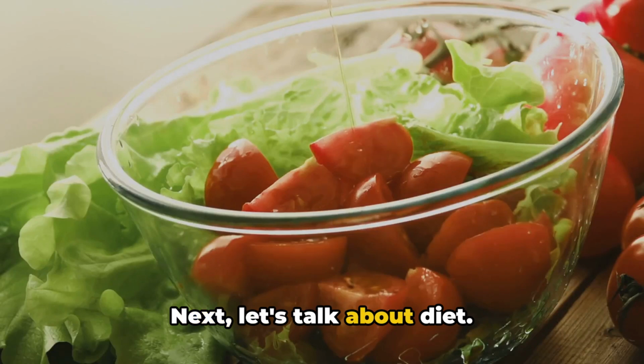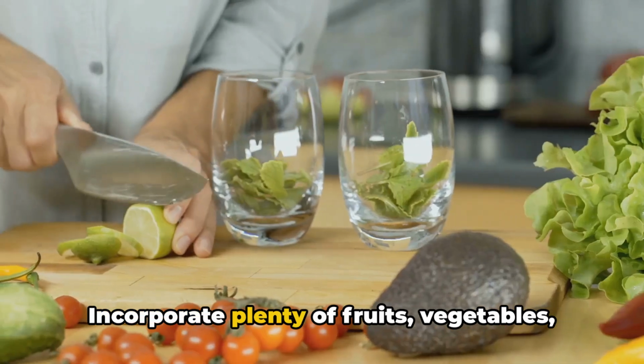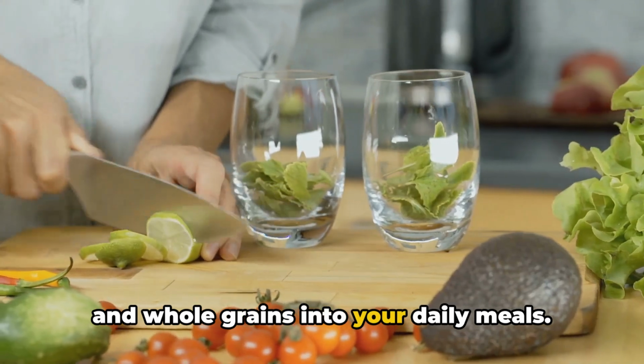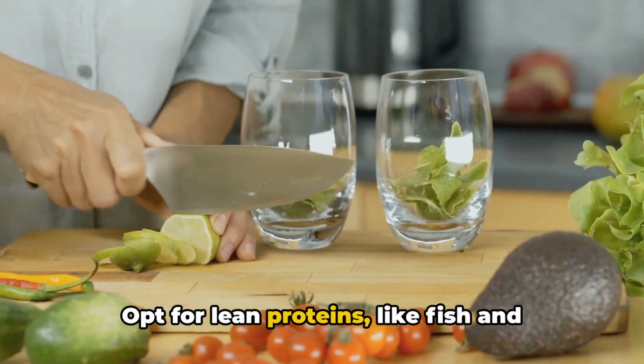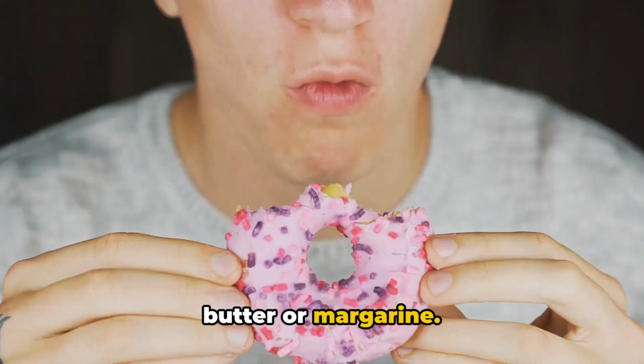Next, let's talk about diet. Eating healthy is crucial for heart health. Incorporate plenty of fruits, vegetables, and whole grains into your daily meals. Opt for lean proteins, like fish and poultry, and use olive oil instead of butter or margarine.